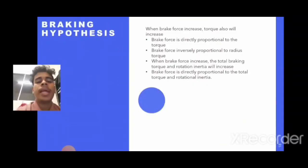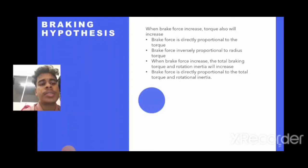So let's see about the braking hypothesis. For brakes, when brake force increases, torque also will increase. Brake force is directly proportional to the torque, and inversely proportional to the radius. So the hypothesis we can make from here is that when brake force increases, the total braking torque and rotational inertia will increase. Brake force is directly proportional to the total torque and rotational inertia.